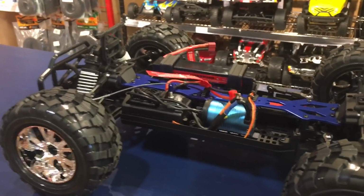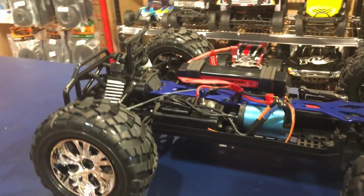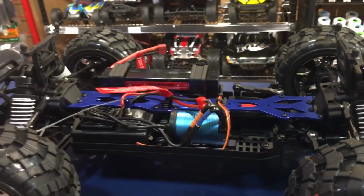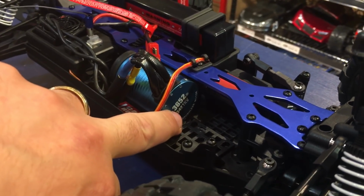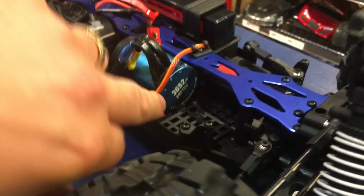So what's great with this truck is you put 3-cell in it and it'll go. But stock, they're very good. A lot of guys come in, they go, I want... this truck goes about 55, 60 kilometers an hour stock, okay? And comes with great Hobbywing electronics. So it's a 3421 kilovolt, okay? And I don't know how many pole, sorry, 4-pole.